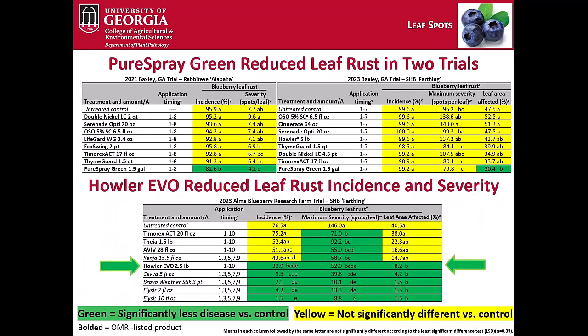So we did see some significant results from Pure Spray Green in these trials. It did reduce leaf rust in terms of incidence and severity in a statistically significant way relative to the untreated control. And you can see that in those top 2 trials. And then here in this bottom trial, Howler Evo reduced leaf rust incidence and severity as well.